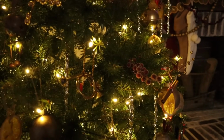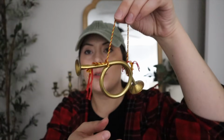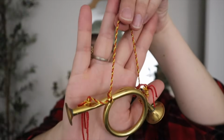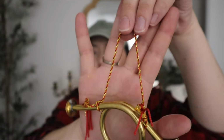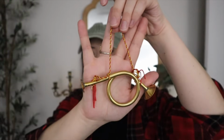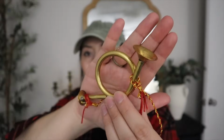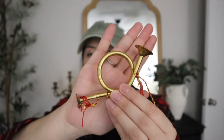But I ended up getting these, like I said, 2 for $3, and I have them as ornaments on my Christmas tree. They do hang upside down, but they are so cute, and I honestly really like the little touch of red and gold ribbon. I think it's even more of a nostalgic, traditional Christmas vibe, but love these. I think these are something you can always keep an eye out for at thrift stores and antique stores during the Christmas season.